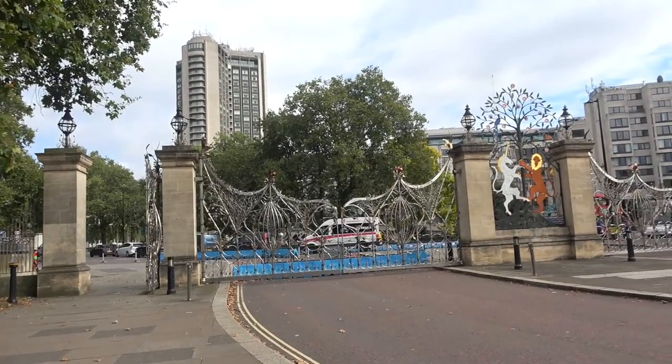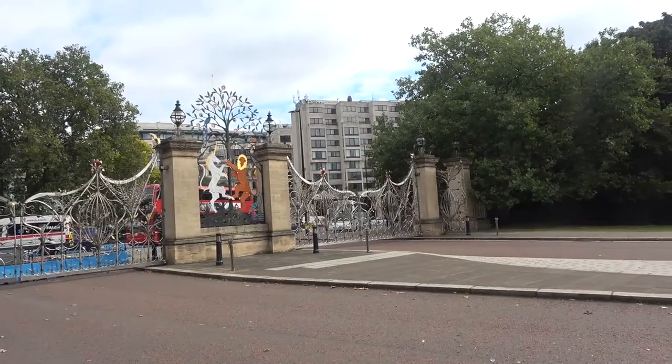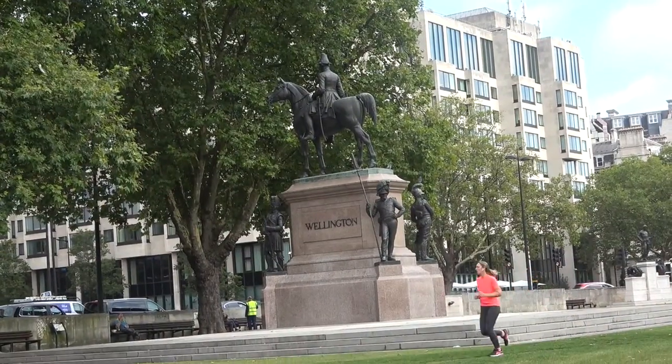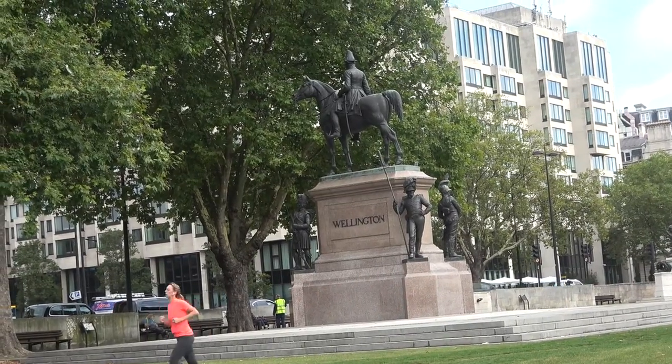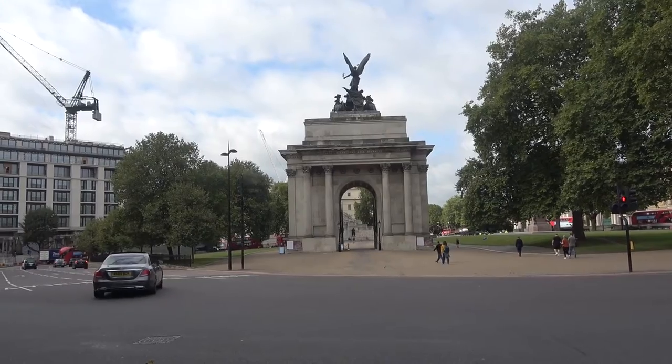And we've got an ornate entrance to the park here. The unicorn and the lion, of course. This is to the Duke of Wellington. There it is, the Wellington Arch.